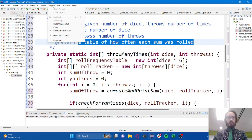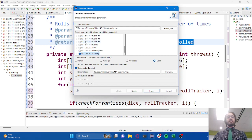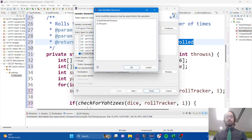And then what you can do is in Eclipse, you can go up to Project and Generate JavaDoc. It's going to ask you which project you wish to generate the JavaDoc for, and it's going to ask you where you want to put it. Usually it will suggest just putting it in this documentation folder within the project, which is fine. I don't have a problem with that.